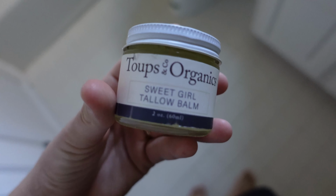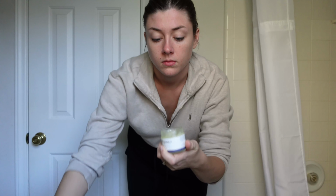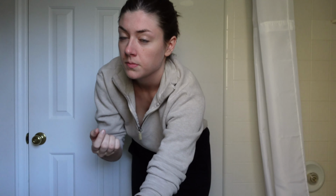The first thing on my list is Tallow Balm. I actually did share this in last year's gift guide as well, and if you've been following me for a while, you know that recently all I have been using for skincare is Tallow Balm. I started out just using it on my face, but now it is the moisturizer I use for my entire body, and my skin has never been happier.